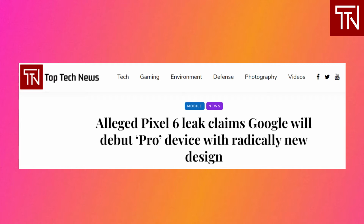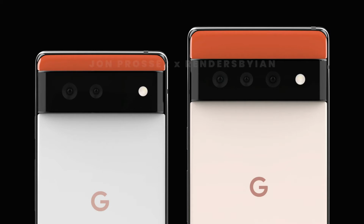Max Weinbach, best known for his excellent track record on Samsung leaks, corroborated a set of renders published by John Prosser. If accurate, these renders hint that Google is planning to drastically redesign the Pixel 6 well beyond what we've seen before in the series. Importantly, these renders are not leaked directly from Google, but are instead an artist's recreation of images from a source. The most notable design feature is a large horizontal camera bump that comes out of the Pixel 6, considerably more than Pixel 4 and Pixel 5.